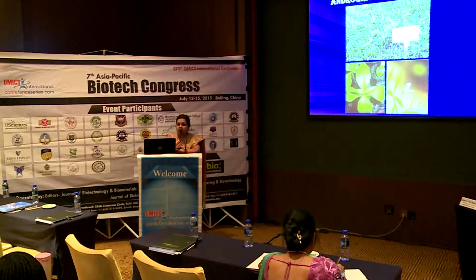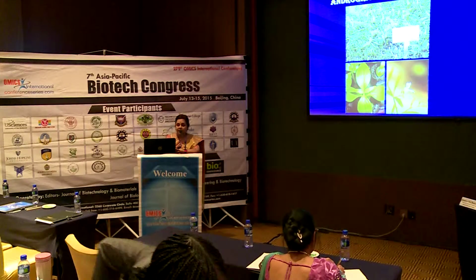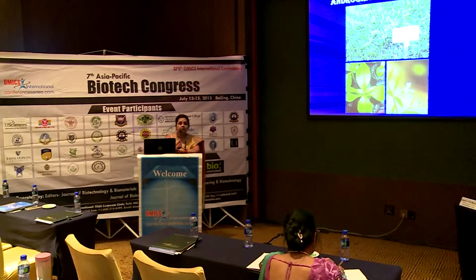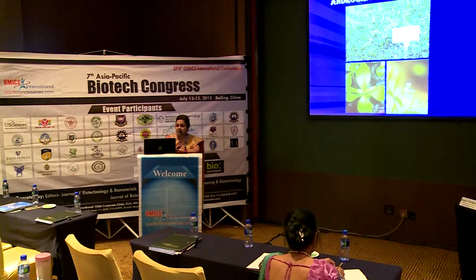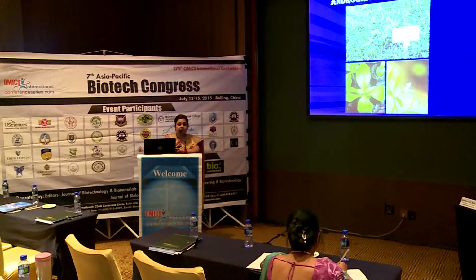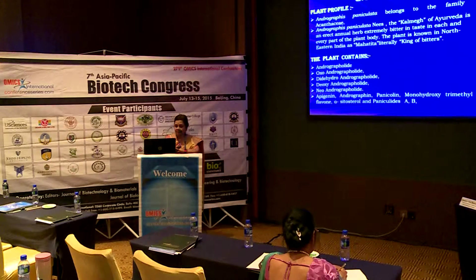Andrographis paniculata is one of the highly potential medicinal plants used all over the globe. It is native to Sri Lanka but distributed in various parts of the world and cultivated in a few parts like China. China uses this plant as traditional Chinese medicine, TCM, and also in different systems of Ayurveda, Unani and Siddha medicine in pharmaceutical and therapeutic industries.